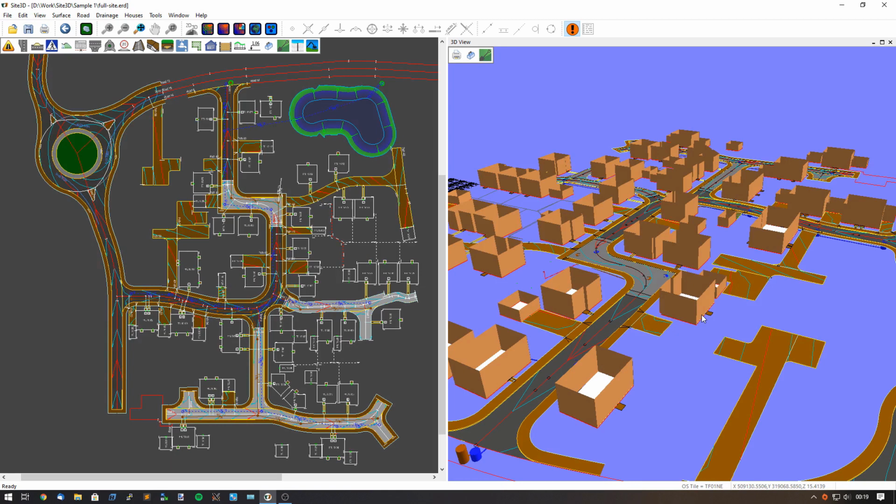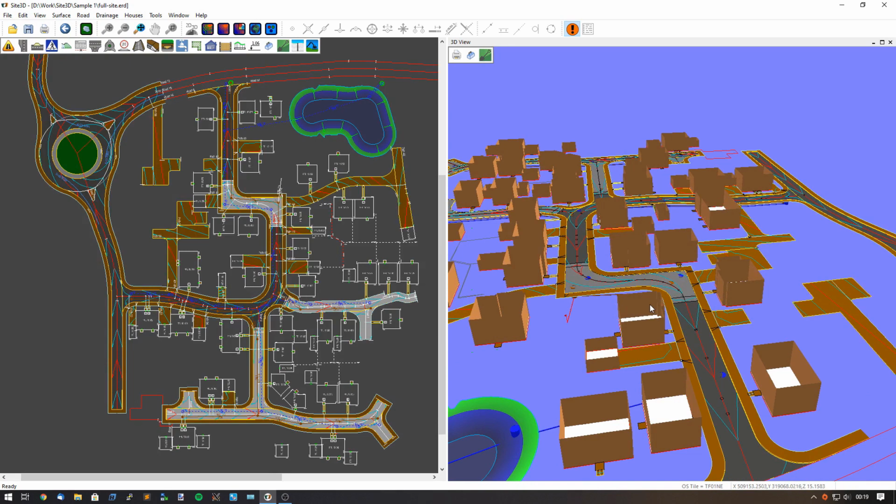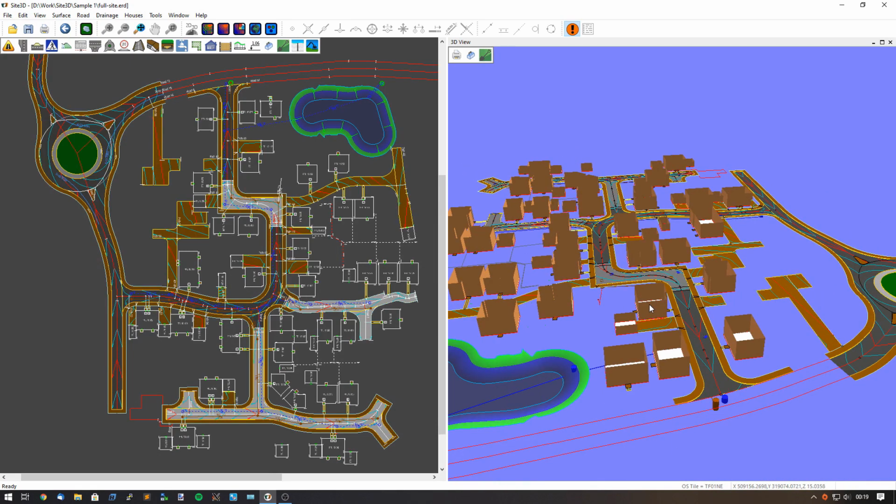Now that's where the VR comes into it, because when you are looking at it on a computer screen, obviously it's a 3D representation of something that is then projected onto a 2D screen that you're looking at, and then using a mouse to rotate around and pan around and have a look at what you've actually got. With VR, you can actually walk through the entire site.